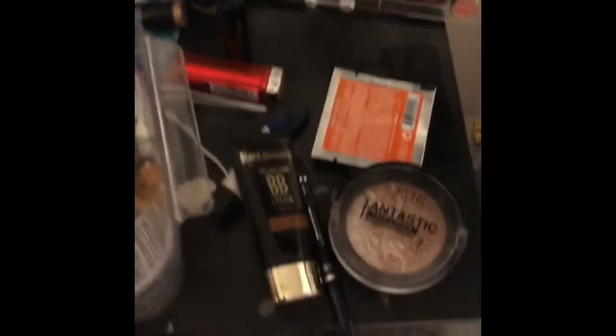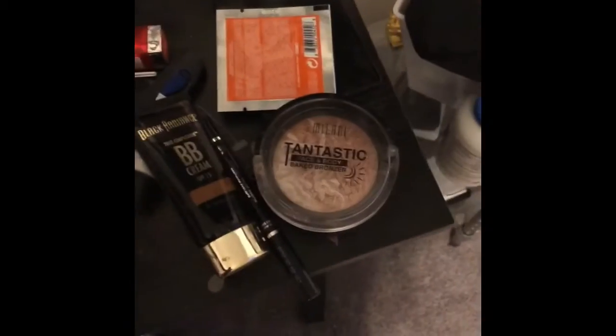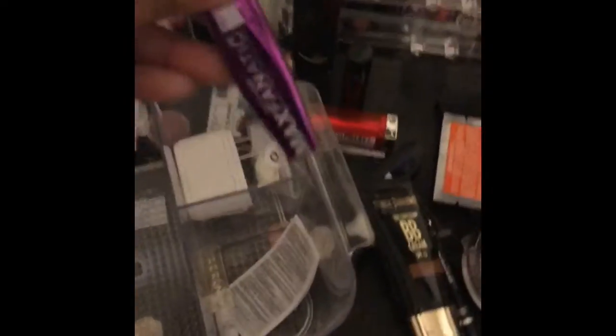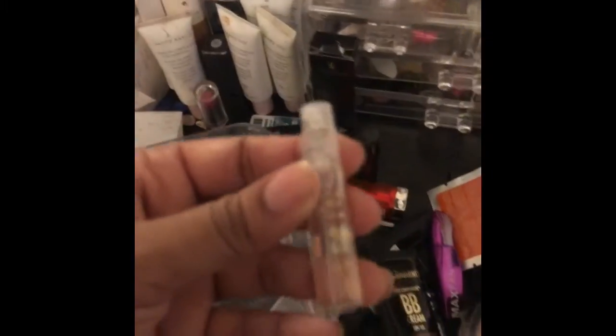This is hair stuff, so that can just go in the hair pile because I have to find something to do with that. Perfume sample. And we'll get to that on another day, but yeah, we have a whole little section for perfumes. More hair stuff. And then a mascara that I don't find myself using, but it can go in the drawer. And then another perfume sample.